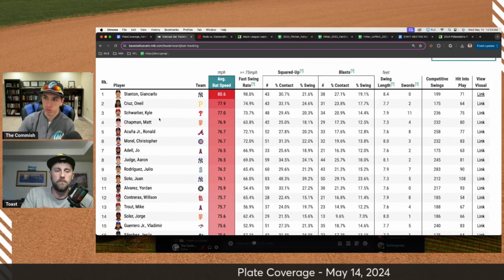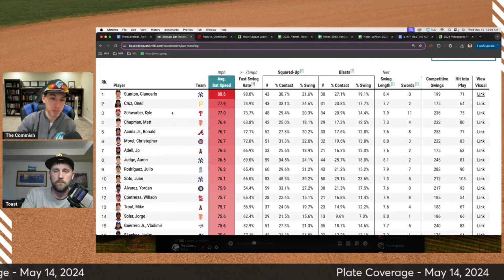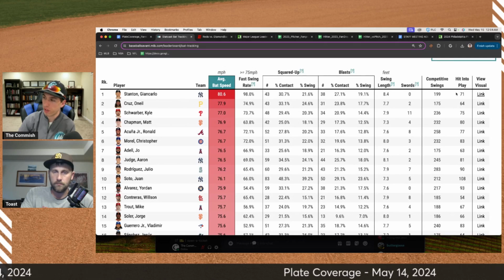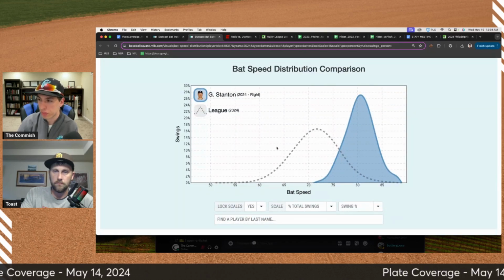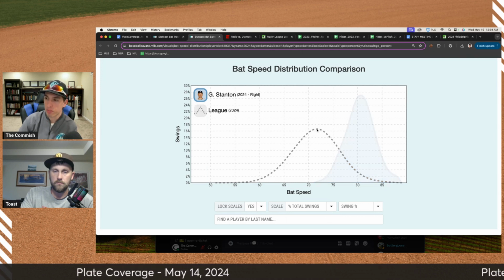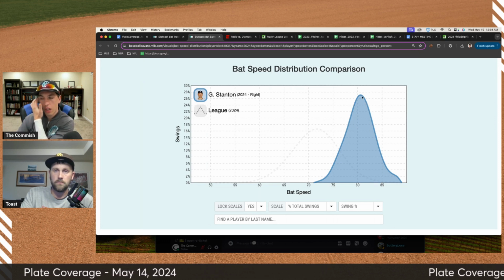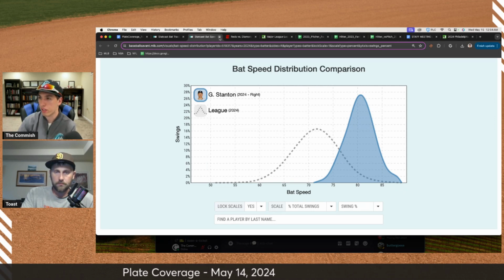But it's really fun to just look, and some of this is really intuitive and some of it's not. But guys like Giancarlo, who we see hit missiles at least once a week. We know he can hit the baseball as hard as anybody in the league, leading baseball with over an 80-mile-an-hour average bat speed. It's cool too. If you're on this page, you can hit link right here, and it will show you the individual player's bat speed distribution chart compared to the league average. What this is showing you with the league is their league average. You can see right around 72 miles an hour is the league average bat speed. So this is where you see this little hill right here. You come down. These are guys that are on the higher end of the distribution. Well, Giancarlo swings the bat really fast, and you can see that very easily with his data here to the right of this chart.